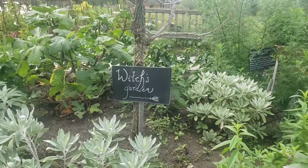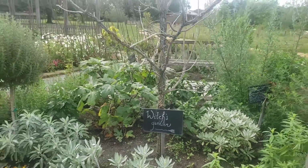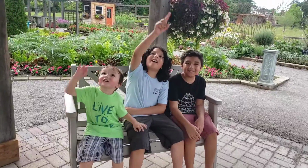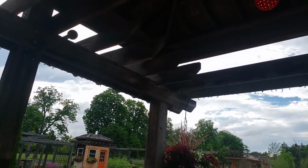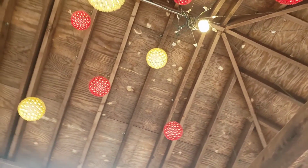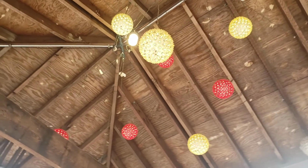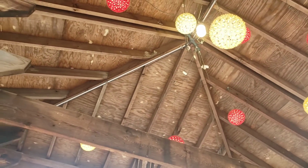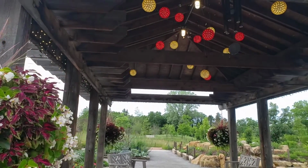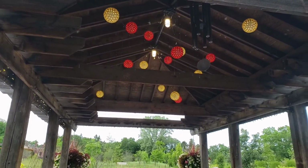And they also have a witch garden. In this gazebo, they put this cool light. I know, they're so cool. This is the perfect place to hide from the sun or get away from the rain. Or even sit down and have a snack.